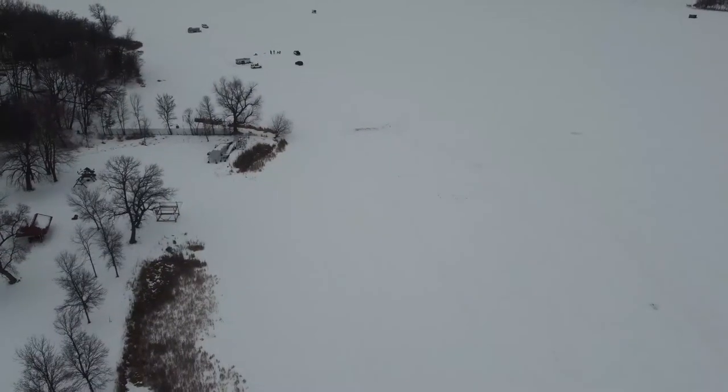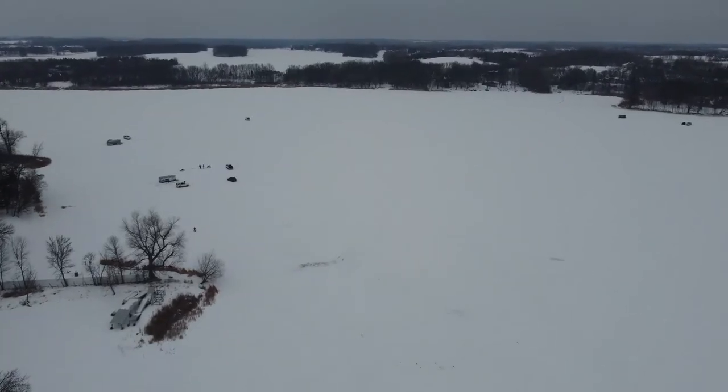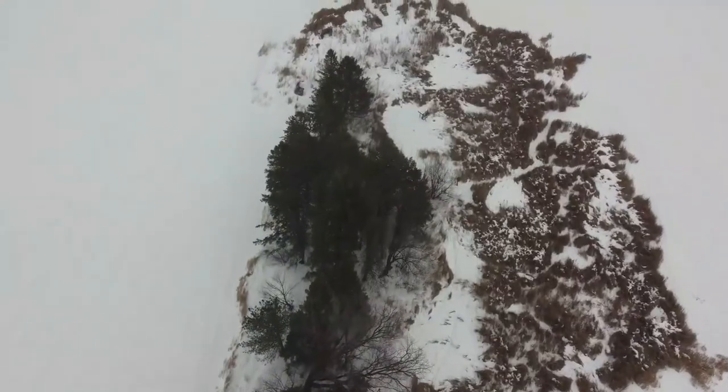So there's only two very simple steps that you're gonna have to follow to find these weedline crappie. The first step is just determining whether your lake is going to be right for a weedline bite, or maybe it's gonna be right for a basin bite. They're either gonna be in the basin or they're gonna be around the weedlines. It's very easy to tell just by looking at some fishing apps and depth charts.